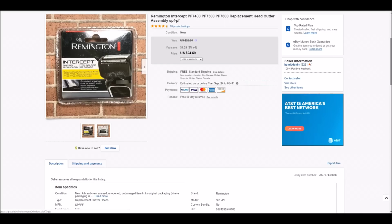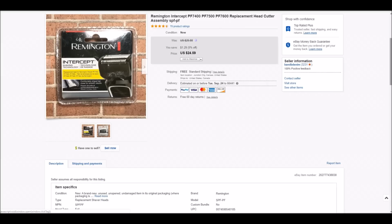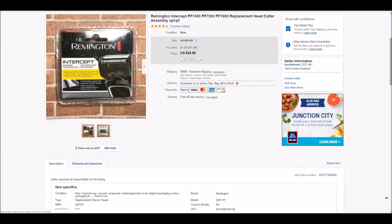Oh, this sale made me so happy. It is a Remington Intercept PF7400 replacement head assembly cutter. Basically, it's a replacement blade for an electric shaver. Let's just say that. And it's for a Remington electric shaver. So this item sold for $24.59, and it sold within about 2 hours of being listed.